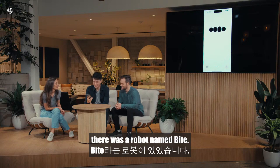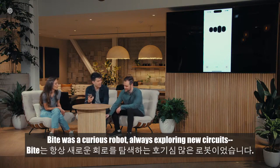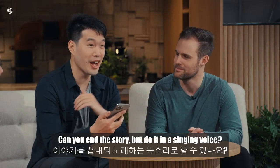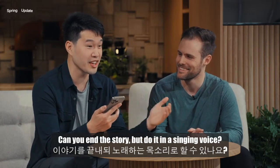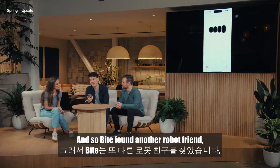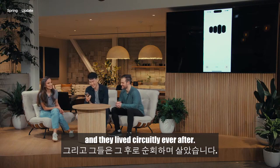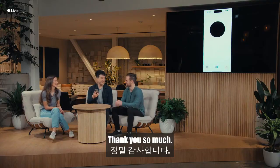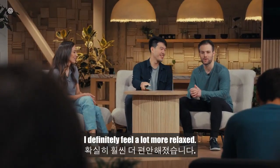named Byte. Byte was a curious robot, always exploring new circuits. So I'm seeing Barrett here calm down a little bit. Can you end the story, but do it in a singing voice? And so Byte found another robot friend, and they lived circuitly ever after. Thank you so much. I definitely feel a lot more relaxed.